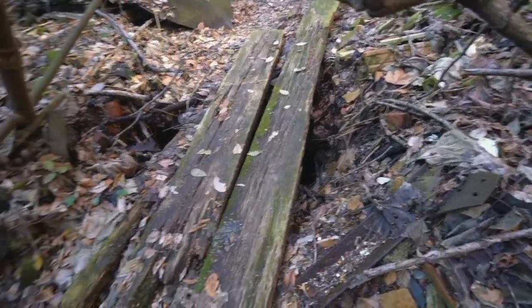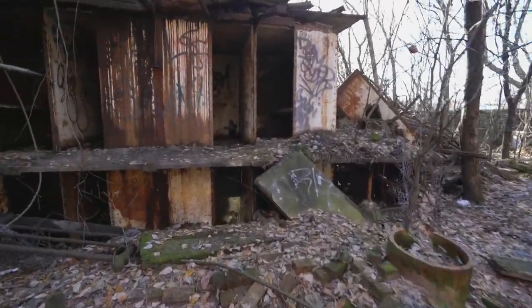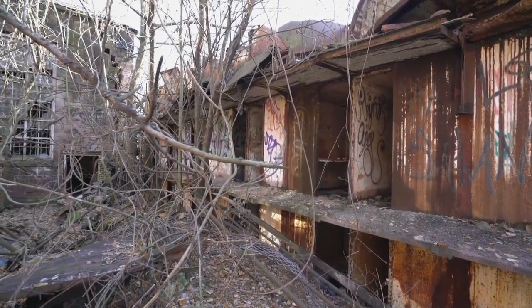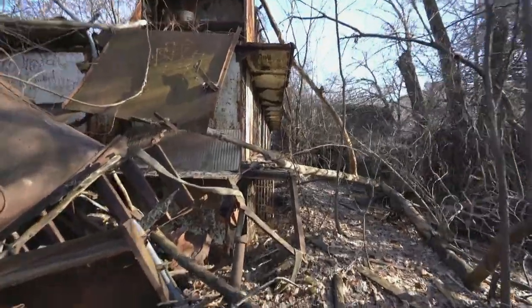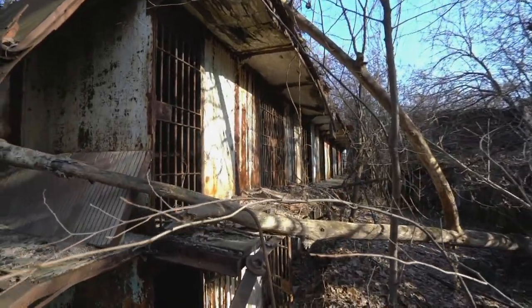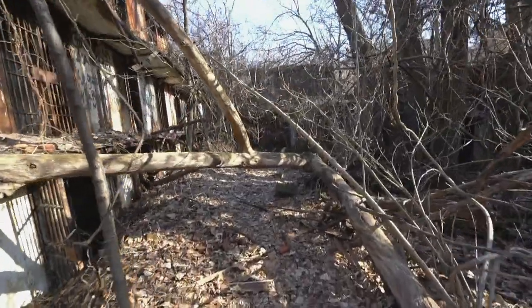There's a hole in the ground, and the only thing separating me to the other side is this old piece of wood. I'm gonna have to trust it for a second. Okay, we're good. Wow, so you can take a real good look at these cell blocks here. Okay, we swung around the corner and now we're getting a look at the other side of the destroyed cell block. It's really cool to see this place completely outside, just completely taken back by nature. You have all these trees just fallen down and overgrown over the remains of this place.